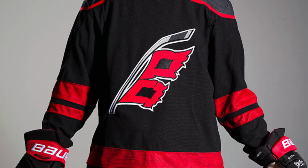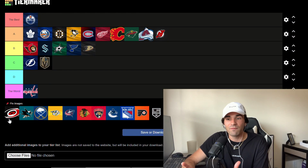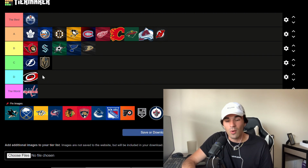To me, this one is a below average home jersey. The black one that they're currently rocking, while it does have some creative elements to it, and maybe I've given some other teams a few points for that, like Seattle or even Anaheim, I just have never been a big fan of the direction that Carolina has gone in when it comes to their logos and jerseys. I don't know, maybe it's a me thing, maybe other people like it, but I've always found them to be below average. I will say if the red one was their current home jersey, maybe I would bump them up to a C, but I'm pretty sure that the black ones are the ones that they're rocking right now, so they're a below average jersey to me, and they're going in the D tier.